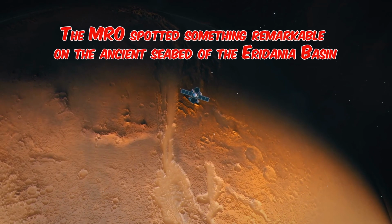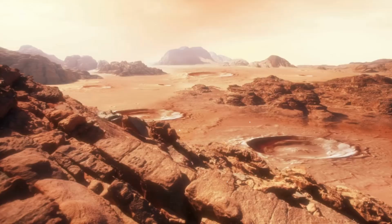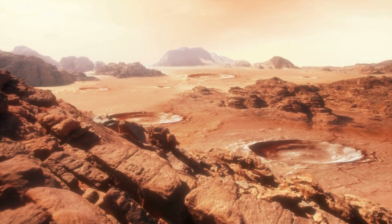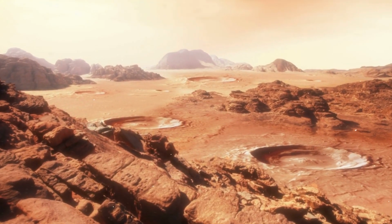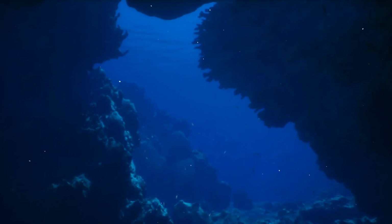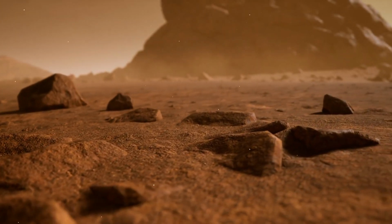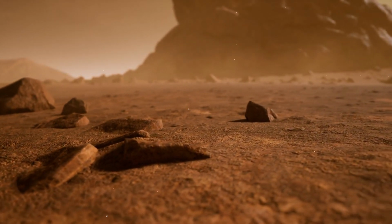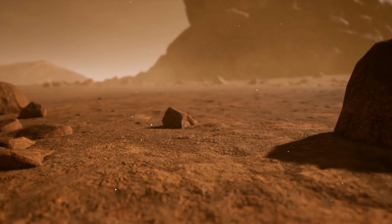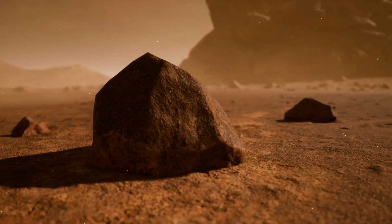But here's where it gets even more fascinating. The MRO spotted something remarkable on the ancient seabed of the Eridania Basin: a massive 400-meter thick deposit of a mineral that forms in deep-sea hydrothermal environments. On Earth, these kinds of environments are found near underwater vents, and they're teeming with life. So what does this mean for Mars? Well, it suggests that Mars not only had the same ingredients for life as Earth, but also had an active environment that could have sparked life into action.